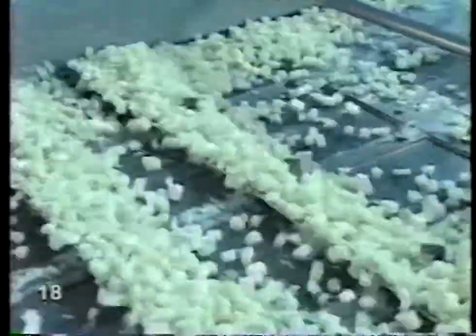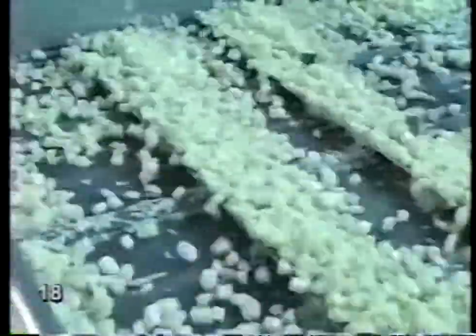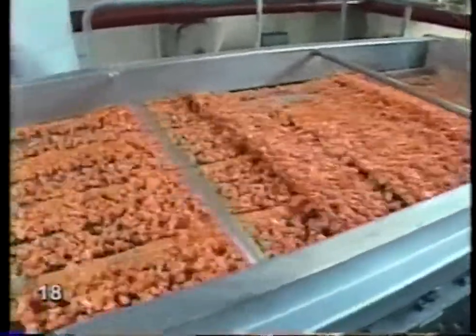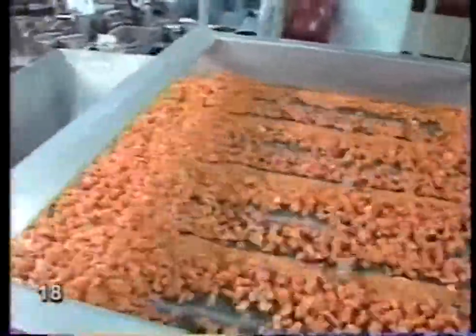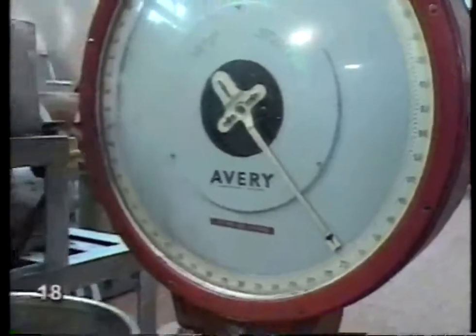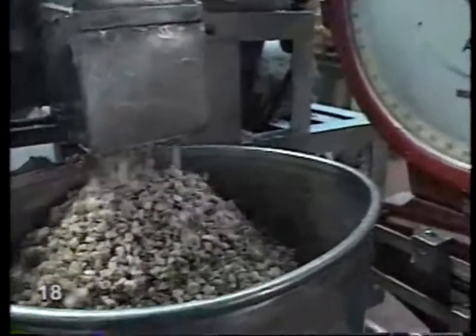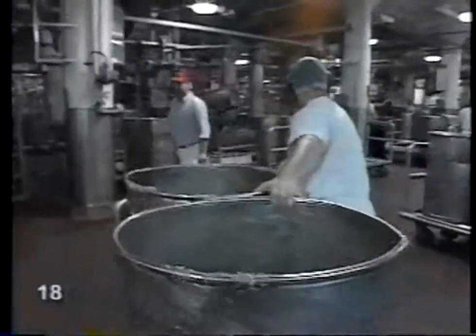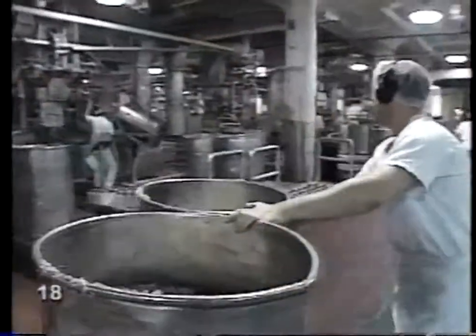A shaker table separates all the little cubes and washes them again. Those carrots can sure dance. Look at them go. Here's how the mushrooms ended up. This is the part of the factory where they make the soup.